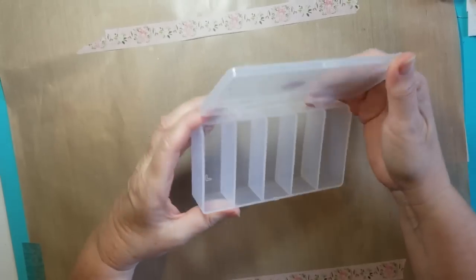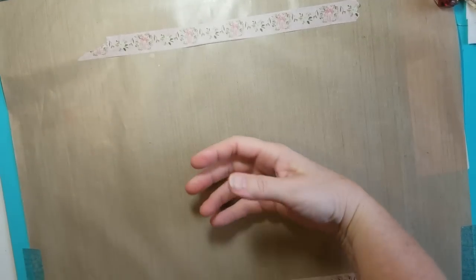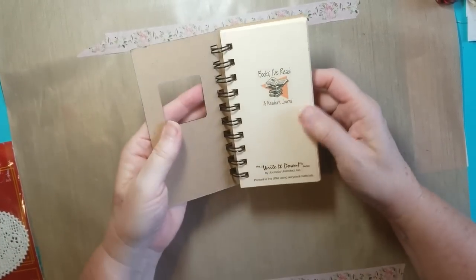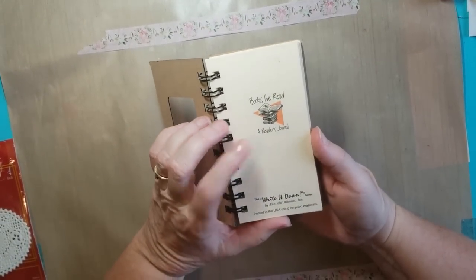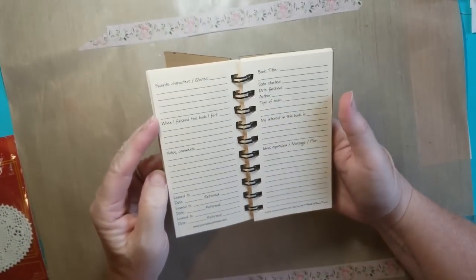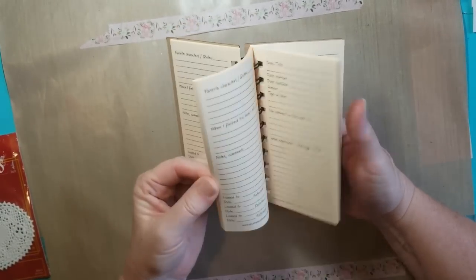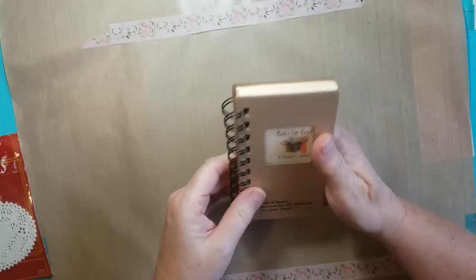Picked up this little plastic case for 50 cents. I've got beads and things that I need to put in there. I picked up this little journal. It's books I've read. And I have a couple of these that are wine journals that I use. And so I was happy to find this books I've read one. And it's got a place to write your book titles and all about the books. And I like to tear these out and just stick them in the pocket of a journal.